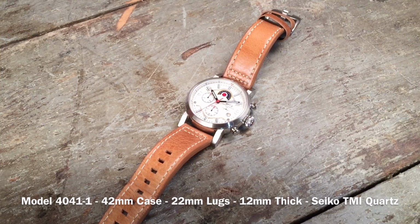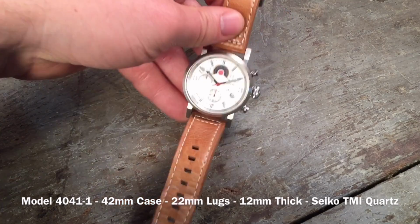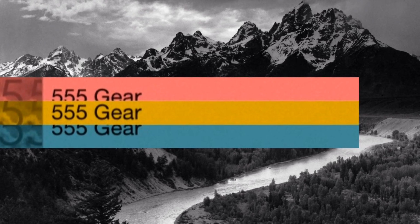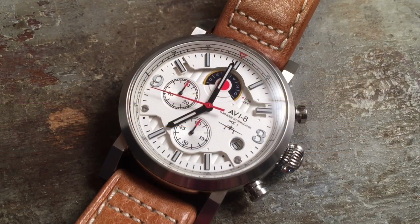But on the other end of the spectrum, excellent things are happening as well, as is the case with this watch, the Avi-8 Hawker Hurricane Mark I. Let's talk through some of the specifications of this watch, and I want to relate them to the architecture of the dial and the complications of this movement.